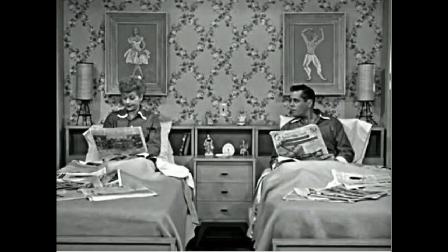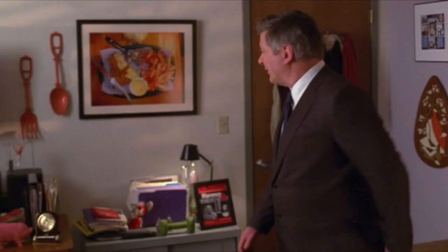Now I know this is a set, and here's another set. This is from 30 Rock. This is Liz Lemon's office. This is one of my favorite paintings from a television series, and it's a picture of French fries and I think it's a loaf of bread or something like that. A beautiful painting. It describes, with the knife, the fork and the spoon, what she loves to eat. This tells us about her.